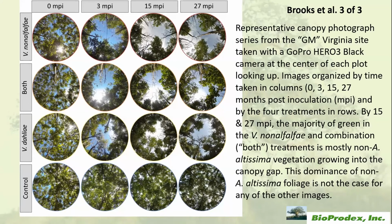This is over time: 0 months after inoculation, 3 months, 15 months, and 27 months after inoculation. These are pictures looking up at the canopy with a GoPro camera, to see how the fungus is performing. This series was inoculated with Verticillium nonalfalfae alone. This series was inoculated with Verticillium dahliae. I'll come to this fungus one more time later. Here, both fungi were used, and this is the control.